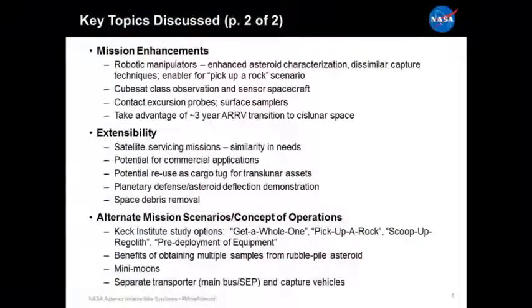So we go on to alternate mission scenarios and concept of operations. We got introduced very quickly to some of the options out there: the benefits of obtaining multiple samples from the Robopal asteroid, mini-moons, with good discussion on mini-moons and the alternatives there, and in terms of concept of operations, separate transporter and capture vehicles, and trying to factor in modularity.